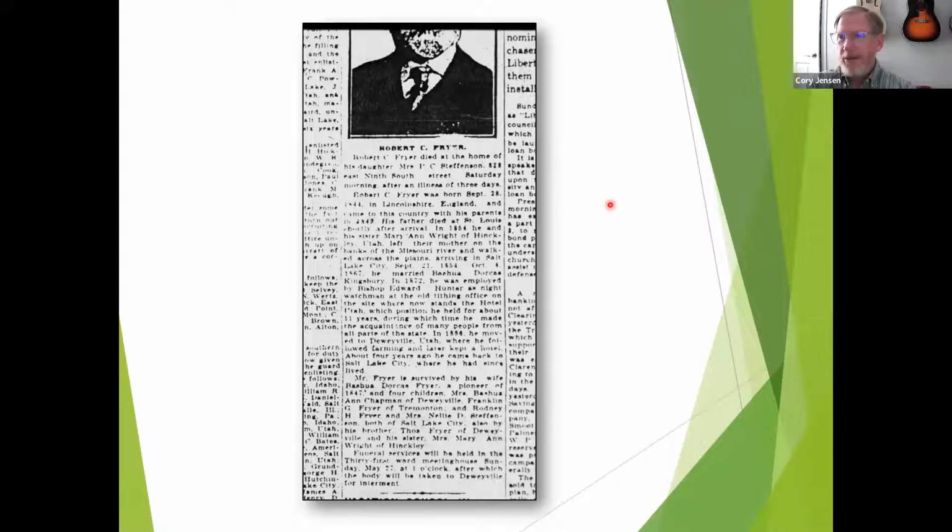So this is a very good detailed obituary and provides probably most of the information that we know about Robert Fryer. Unfortunately, if you were a farmer somewhere out in the middle of nowhere, your obituary is not going to be this detailed, probably because you can't afford to pay for a larger one in all the newspapers. So it might just be very basic, but you can still get some good information. You can see that he was from Lincolnshire, England, and then moved over here, who he married, and what they did for a living. So this is a great obituary.